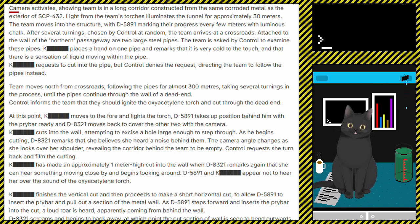Attached to the wall of the northern passageway are 2 large steel pipes. The team is asked by Control to examine these pipes. K places a hand on one pipe and remarks that it is very cold to the touch, and that there is a sensation of liquid moving within the pipe. K requests to cut into the pipe, but Control denies the request, directing the team to follow the pipes instead.